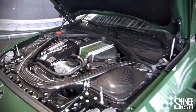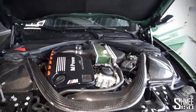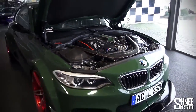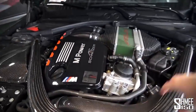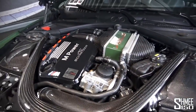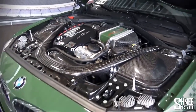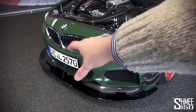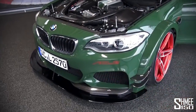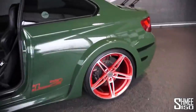The S55 engine from the M4 squeezed in to the 2 Series, the 235i. Like how it's finished with the carbon fibre strut brace around there as well. And power taken up from 431 in the standard car to 570 here. So you've got new intercooler, obviously there's lots of aero in the form of the extended splitter, new exhaust system, maybe we can hear that in a second. You've got those contrasting wheels.